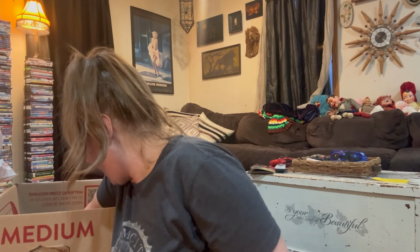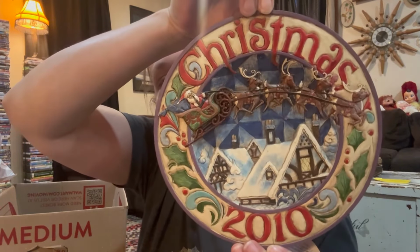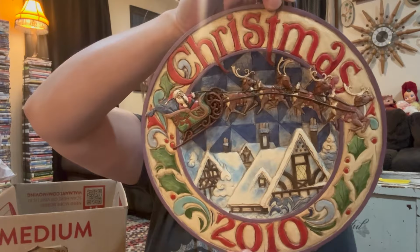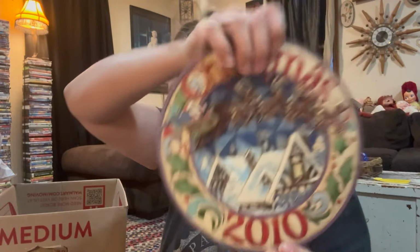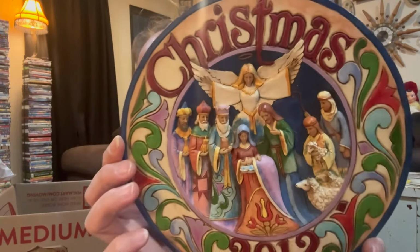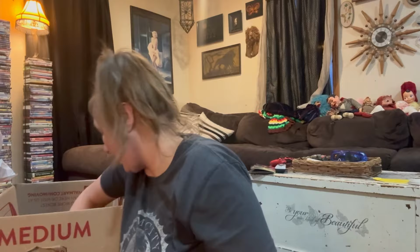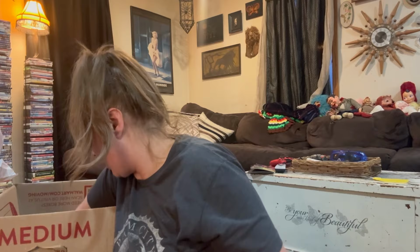Then I bought a whole stack of Jim Shore plates. These are Jim Shore Christmas plates. These are amazing. Look at all that detail. Absolutely love them. Still has its original tag right there. So there's that one. This one. They're so pretty. I love the detail on them. This one. Oh, I guess just three Jim Shore plates.